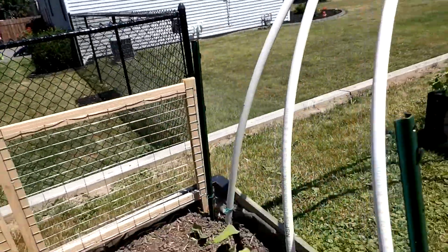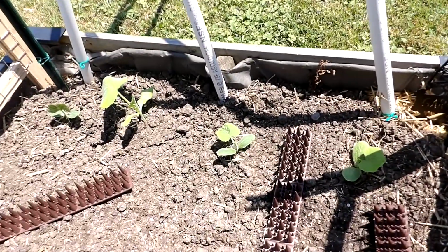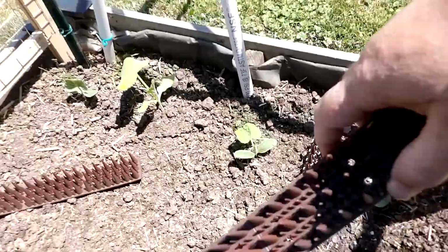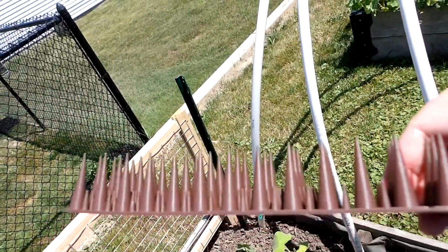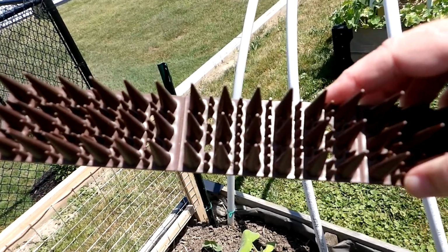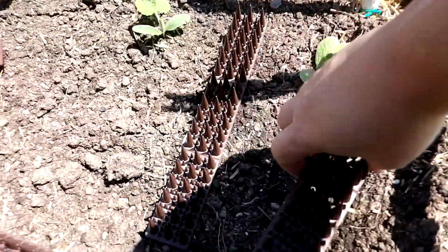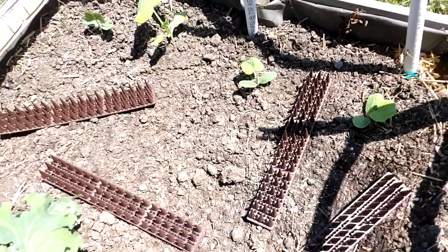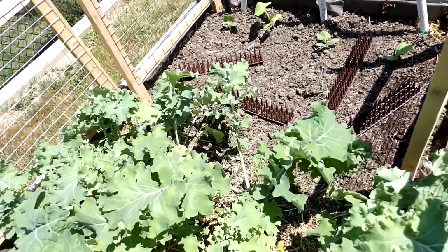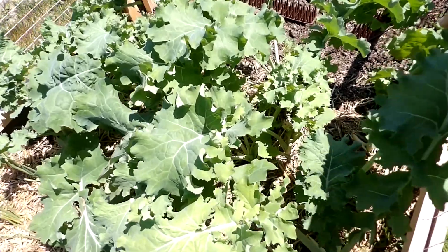So here are the butternut squash plants. So we bought these little spiky things to ward off the squirrels, and guess what? They are working. So excited. So we just lay them wherever we don't want the squirrels to go. The kale is still growing. I can do another harvesting of this actually.